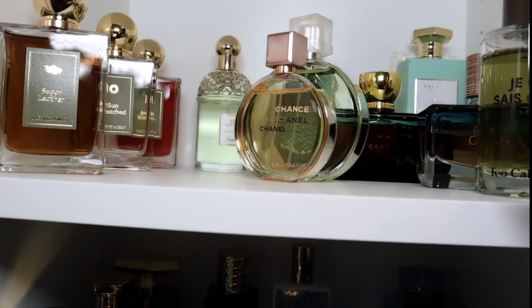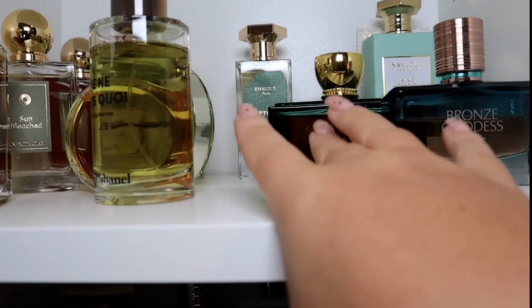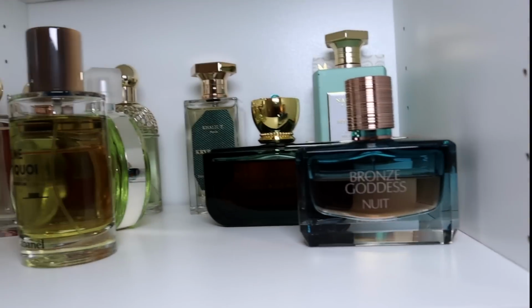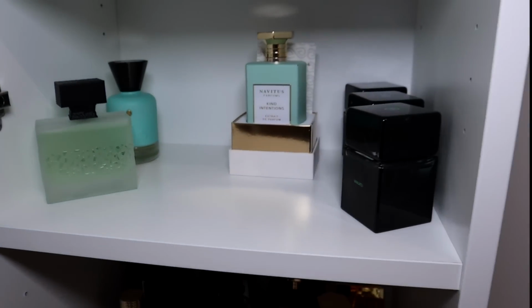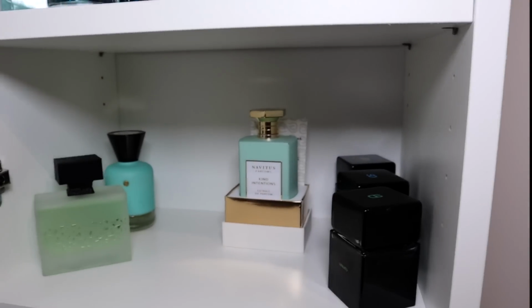And again, back to this shelf, there's some KHALIL tea, Marc Jacobs, that is discontinued, I think, but I'm gonna keep it. And of course, Kind Intentions. So this is staying. The next shelf is actually starting the men's section.